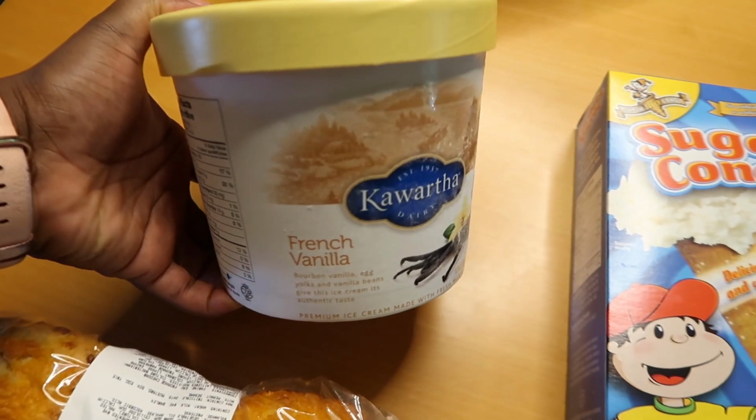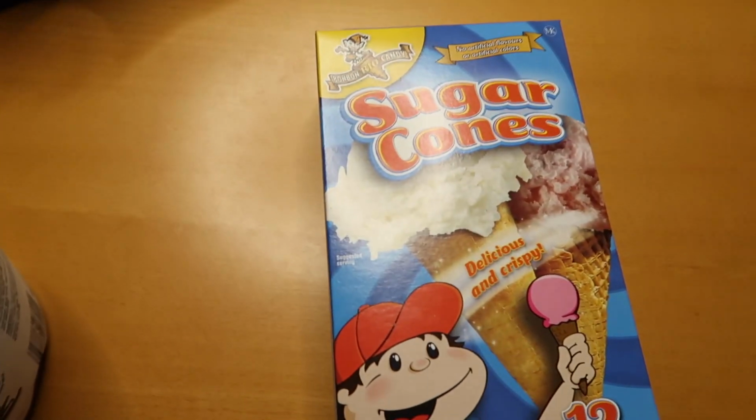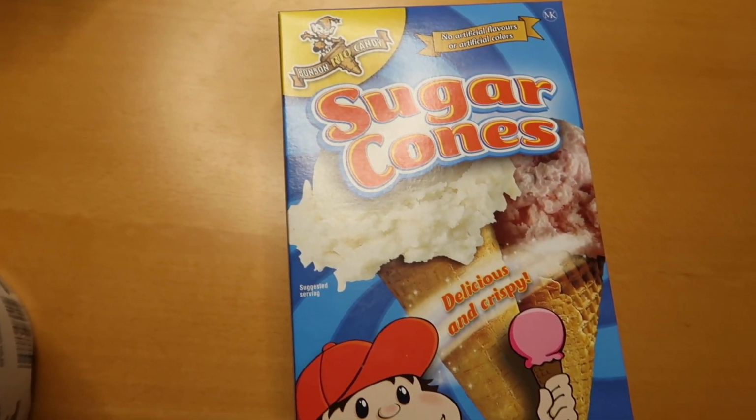We also got some French vanilla ice cream and some sugar cones.